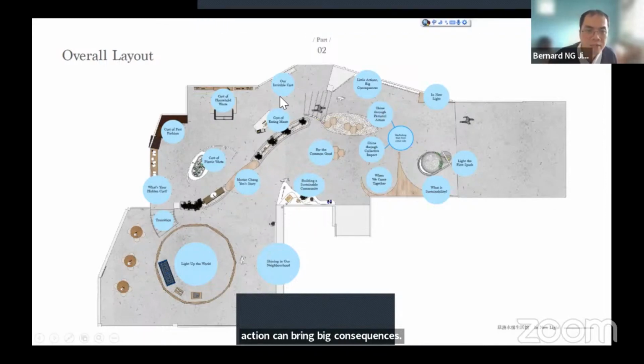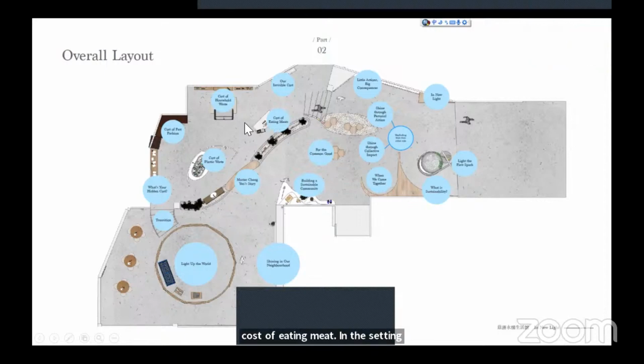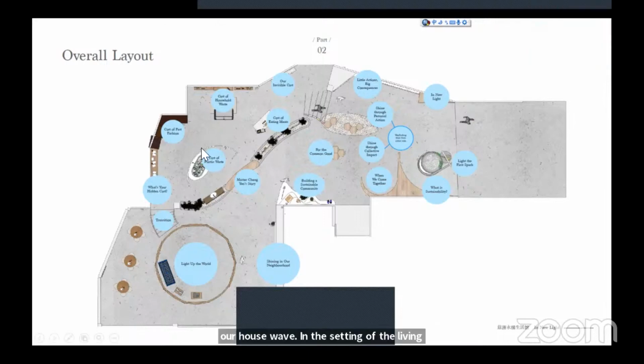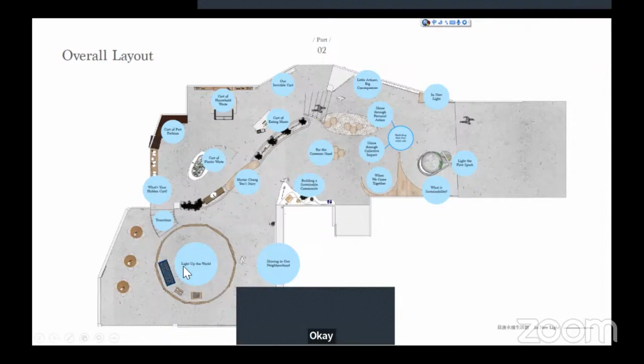So we talk about the invisible cost, the importance of 5R in our daily life, and then the cost of eating meat in the setting of the kitchen, the cost of our housewares in the setting of the living room, the cost of fast fashion in the setting of the bedroom, and the cost of plastic waste in the bathroom. And then at the end, they will have the chance to self-assess their carbon footprints. Then they will come out to the outdoor setting.